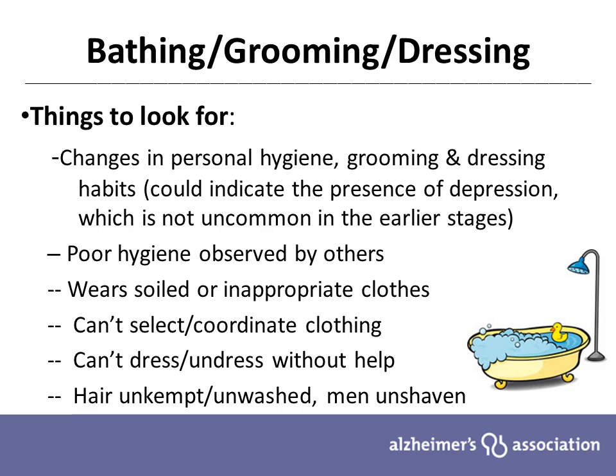Poor hygiene observed by others. The person might be wearing soiled clothes or clothes that are inappropriate for the season or for the social occasion. At some point, people with dementia can't coordinate their clothes, so they'll wear very mismatched things. Another thing to look for is that they just can't dress and undress without help, even though they have the physical ability to do it. And their hair might be very unkempt, unwashed. Someone who's always been very meticulous about their hair, or for men, someone who's always shaved every day, they might be unshaven. Those are things to look out for.